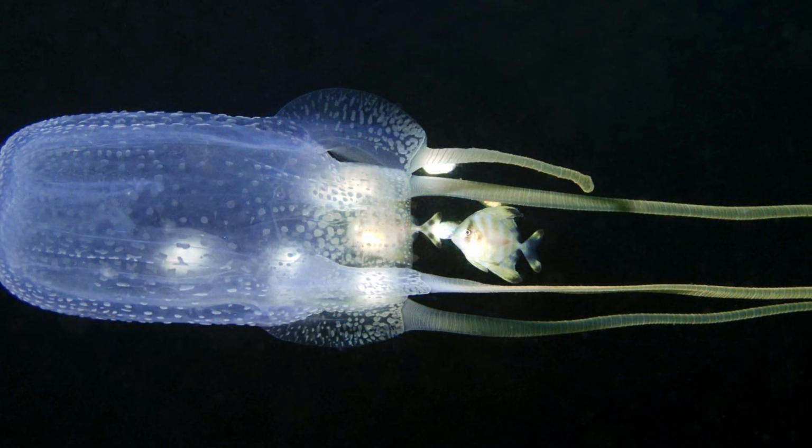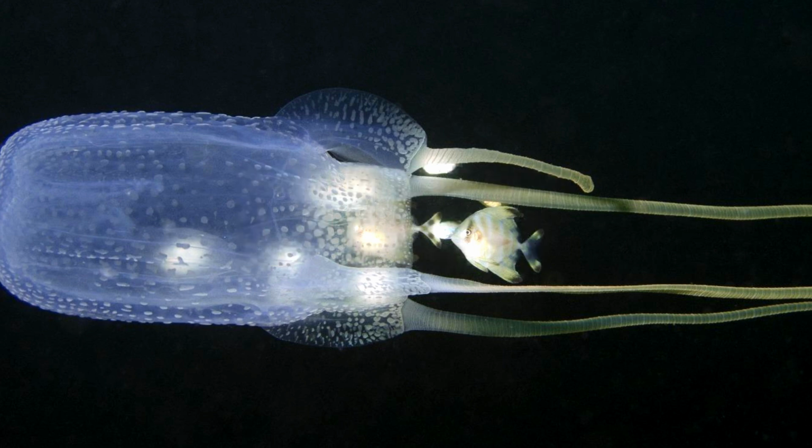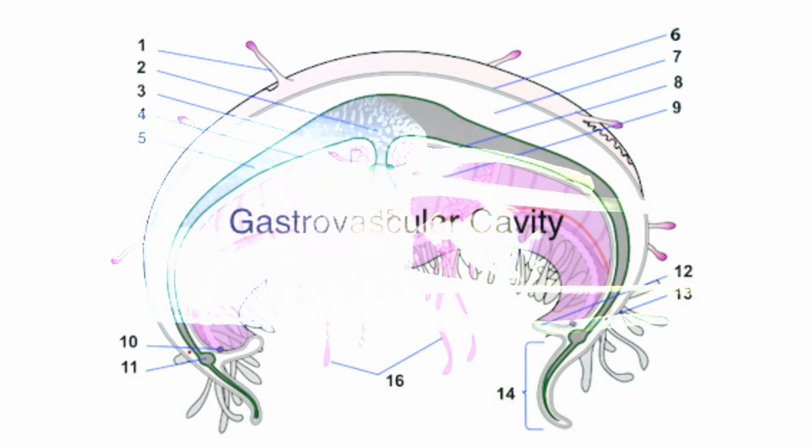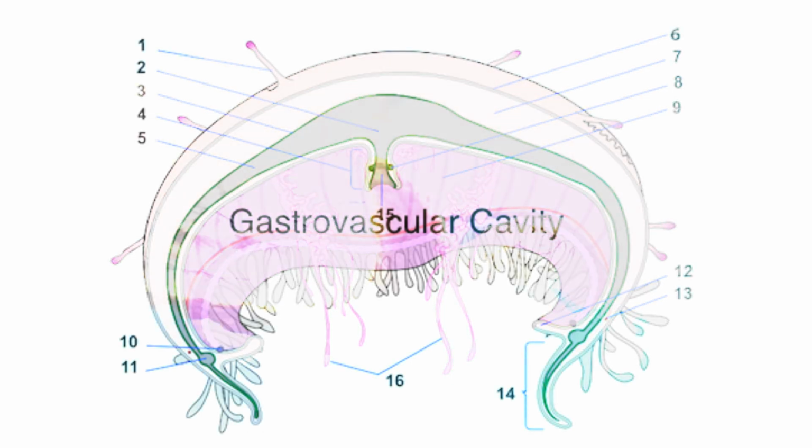Now, moving on to their diet. Box jellyfish are carnivores and their venomous tentacles are used to capture prey. They primarily feed on small fish and plankton that happen to swim into their tentacles. They don't have a centralised digestive system. Instead, they rely on a simple gastrovascular cavity to digest their food. Once captured, their tentacles transport the prey to this cavity where it's broken down and absorbed.